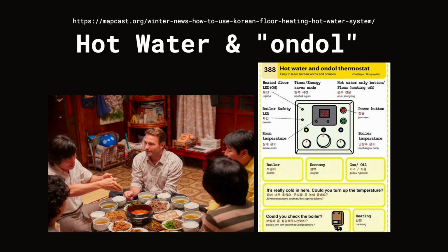Of course, I do have translations there as well, like can you check the boiler, or how to say heating, or it's really cold in here, can you turn up the temperature, or anything like that. So if you're not too sure, you guys can always ask someone to help you.